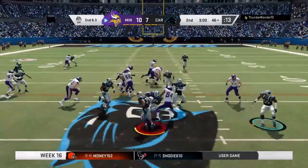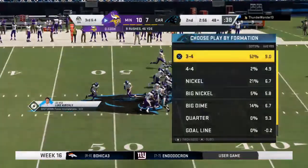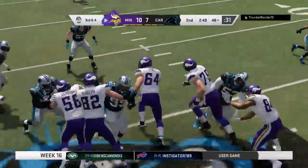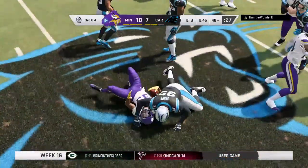Now a run with Cook. And he is met in his tracks behind the line of scrimmage. The second down play results in a loss of 2 yards. That was shades of Tennessee volunteer football back in the 80s with Charles Davis coming up from the secondary to make the tackle for a loss.